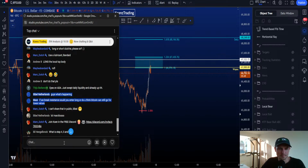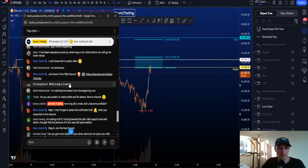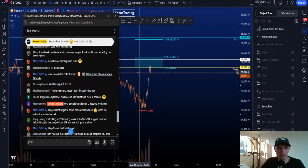Depends on your plan and strategy. Wait. What is step? I did explain what I would look for, by the way, at the beginning. So of course I want to flip the resistance, retest it, see bullish signs, and I'm happy to go into a long somewhere here, but you know, we have to pass the resistance, see signs of strength.